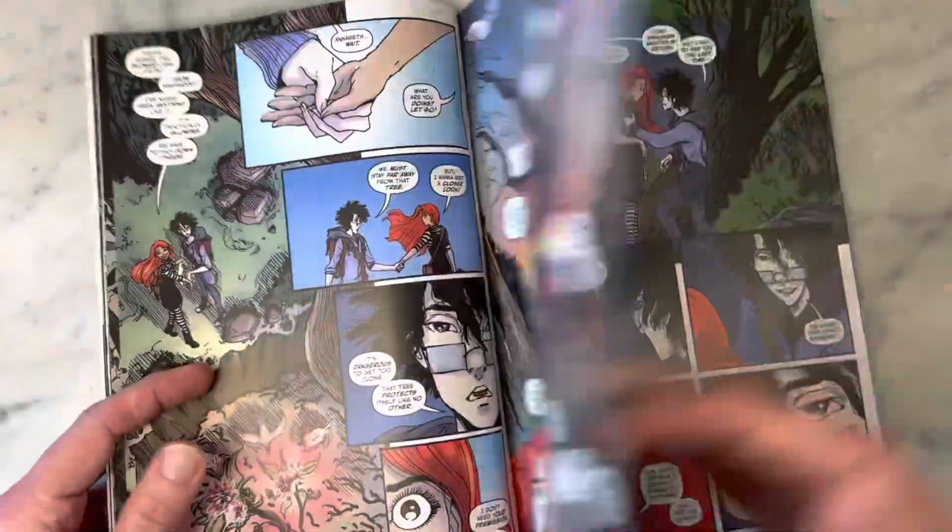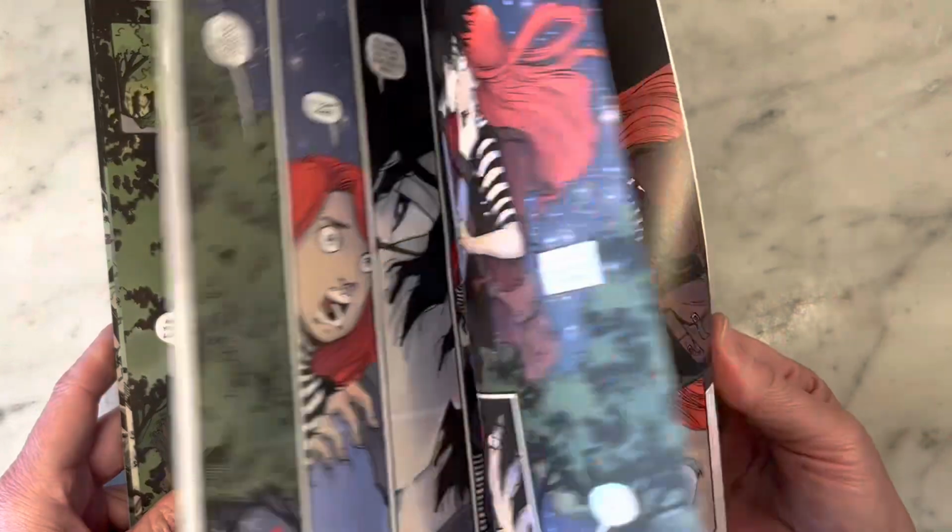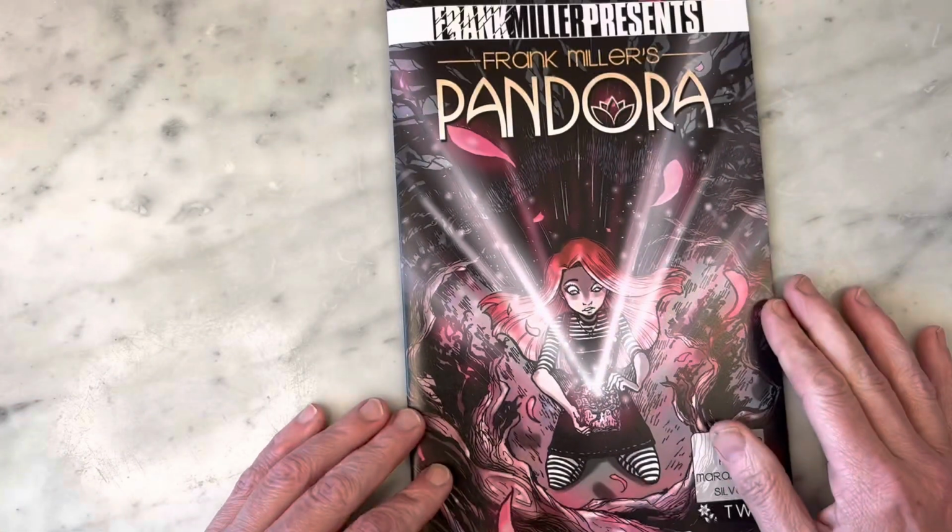I don't know. Does it water it down? Perhaps. I don't know. But it's still a fun book. I do like it. I'm curious to see #3.